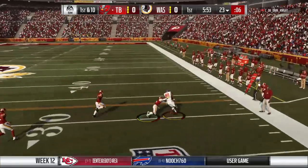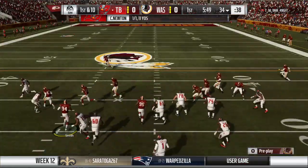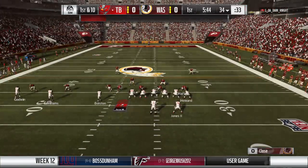Newton on first down. That's caught by the big tight end, O.J. Howard. And he'll be corralled right around the 34. The drive starting with a first down, 11 yards on that pickup.